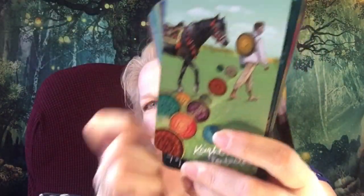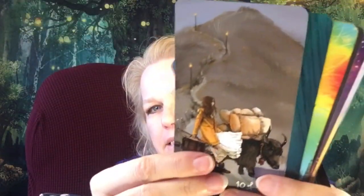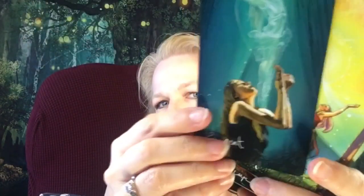Just flip through some of these images. There is definitely diversity in this deck here. Racial diversity. That's one of my favorite cards in this deck. So cool.